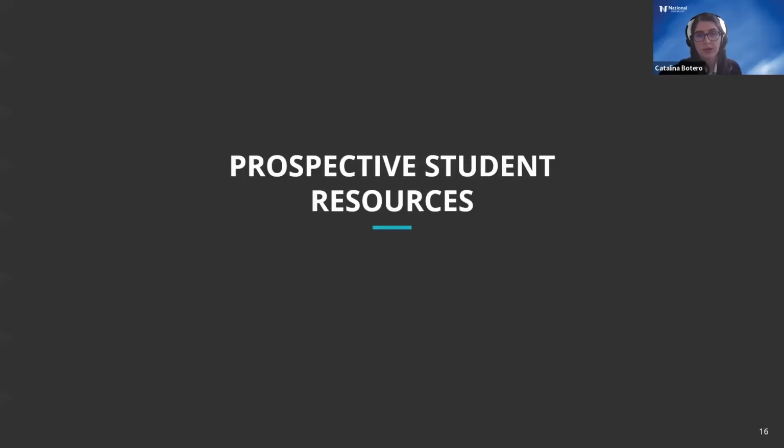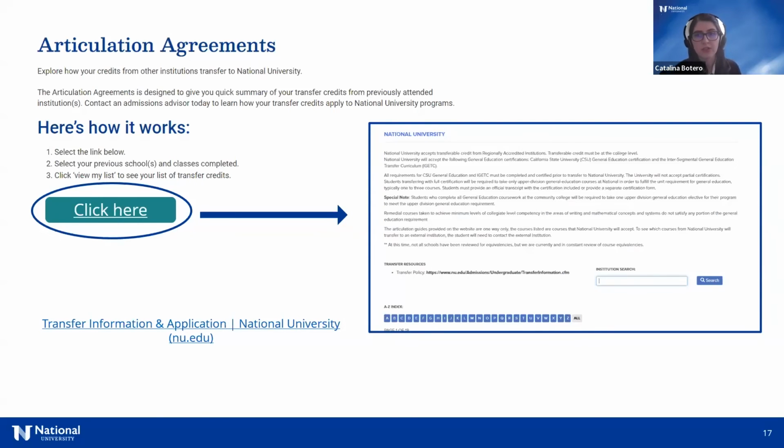We have some great resources for you to explore how credits from other colleges and universities may transfer to National University. A great resource on our transfer information page is the Articulation Agreements. It allows you to search for the institutions you have attended and the classes you previously completed to see how they would transfer to National University. All California community colleges are listed in this site, as well as many other schools that our past students have attended. We're adding new community colleges and four-year universities on a regular basis.